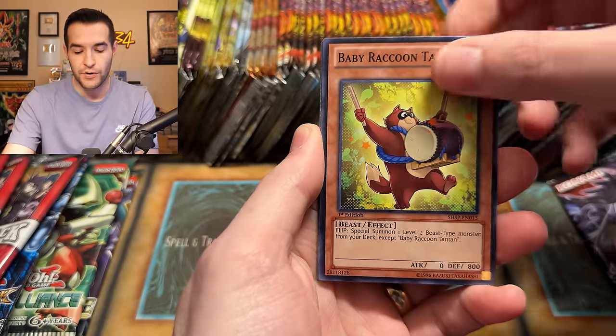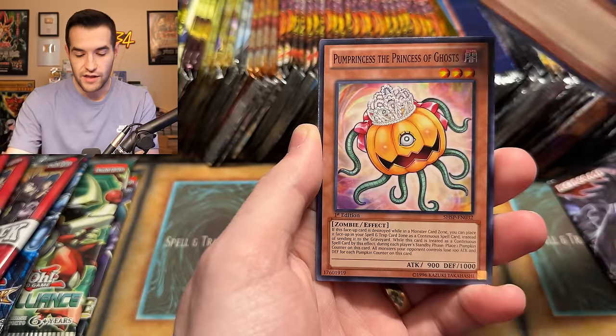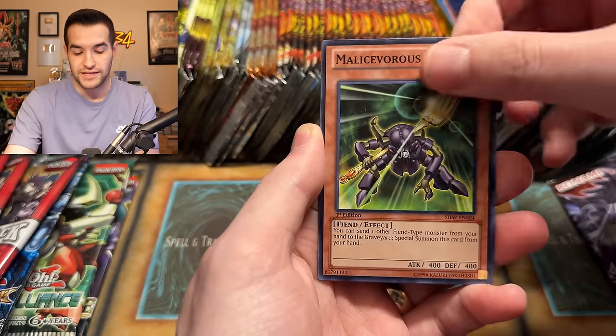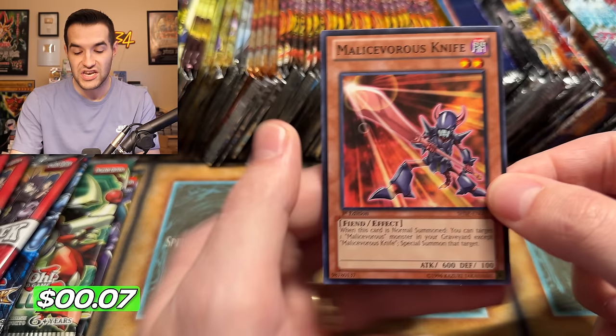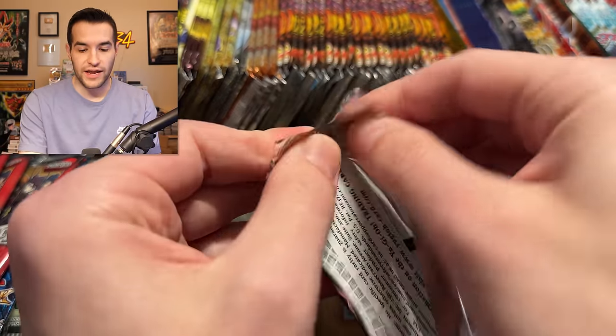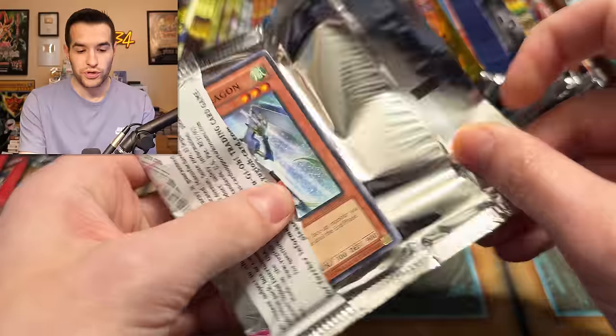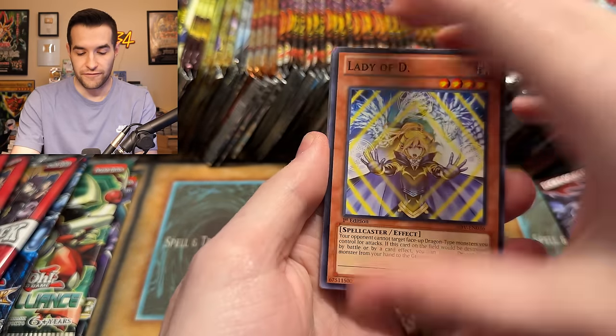Battle Boxer. So yeah, we don't have all the best cards. Here's Farfus Cat. We got Chao Chao Chan. Not every pack here is one of the best packs ever, but it's a good variety, if you know what I mean. We have a Malicevirus Knife, so a little knife action. I do love Malicevirus Knife. That's a cool card. Okay, time for a little Galactic Overlord. At some point, probably halfway through, we're just going to be opening banger after banger. Not that these aren't. These are just kind of middle of the road, fun stuff.